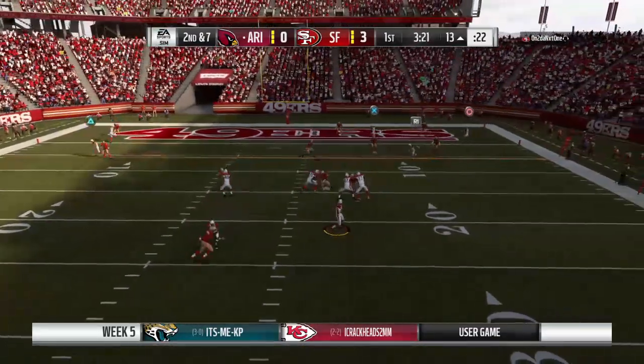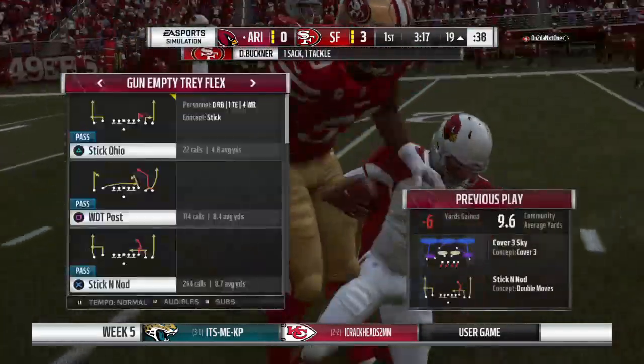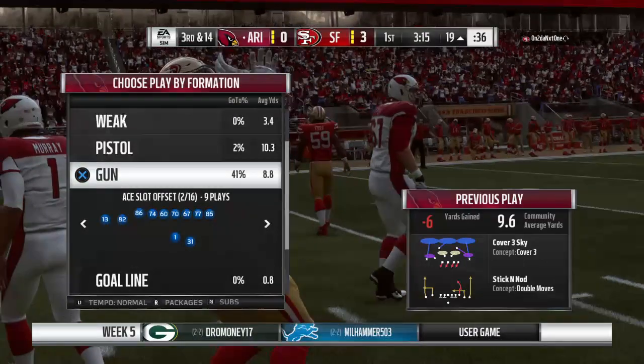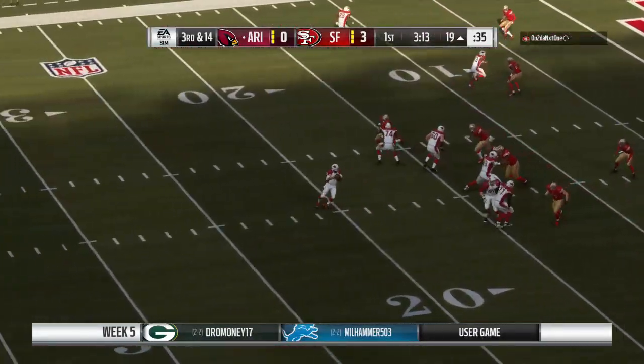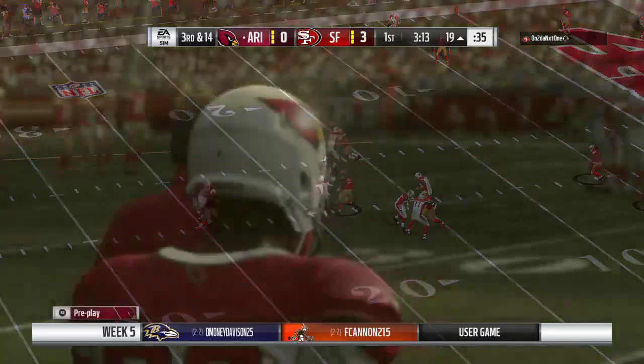Looking to throw on 2nd down. Murray. And he can't get rid of it. He's taken down. DeForest Buckner in there to drop him for his 5th sack of the year. That's something this coaching staff told us they want to see a lot more of this season.